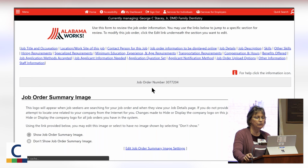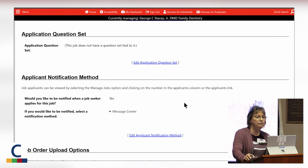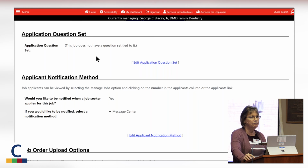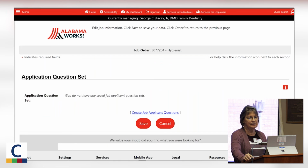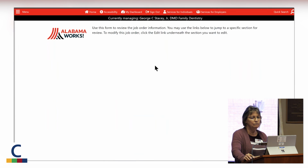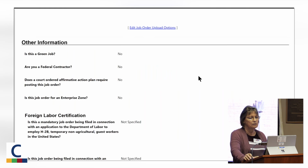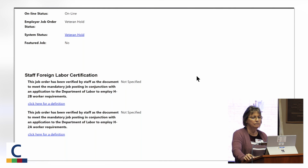Alrighty, it wants to take you to the top every time, so you have to scroll back down. If you have a set of test questions, maybe you're a poultry plant, can you handle a sharp knife, whatever questions you've got, you can develop your own test section here and develop some questions. So that's kind of cool. Save you some time, weed out some folks there. Can you read and write? Whatever you want to put in there.